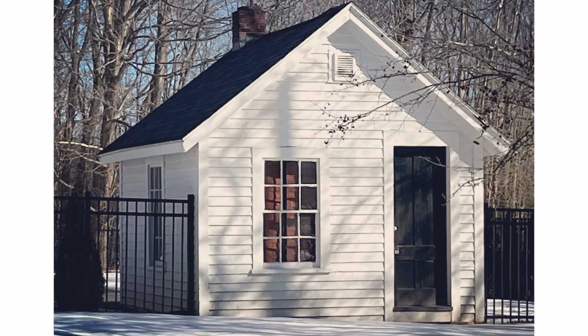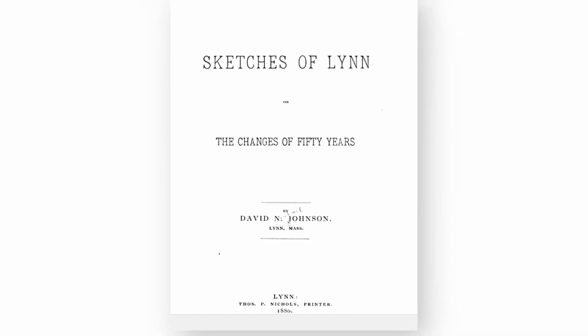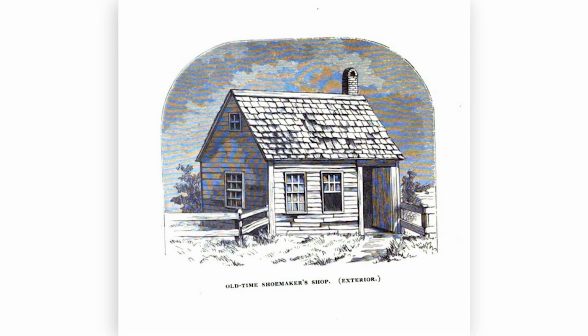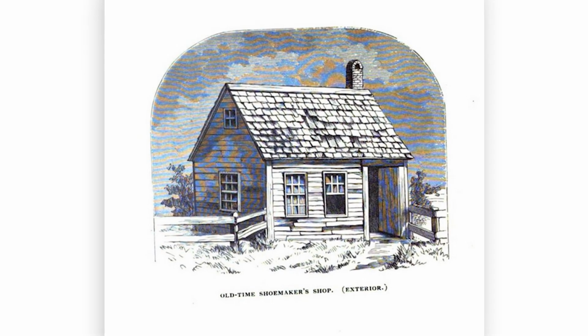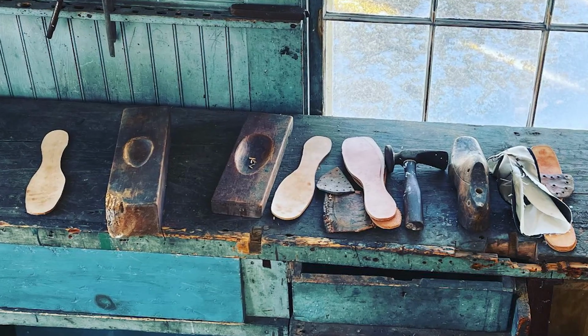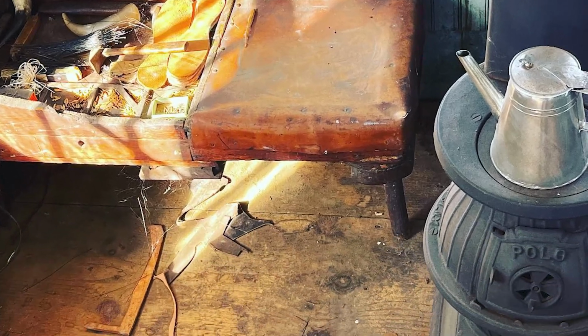Certainly keeping them warm was an issue, and I have a book called Sketches of Lynn by David Johnson, who was a shoemaker in a 10-footer when he was a kid, and then he wrote this book in 1880 about 50 years of change in the shoe industry, and what a period of change, because it changed so drastically. But he talks about how in the very early days when he started, it was a little fireplace in the corner. It wasn't even a coal stove yet. They hadn't invented coal stoves, or it hadn't come to Lynn yet. And then when the coal stoves came, then they got a little potbelly stove.